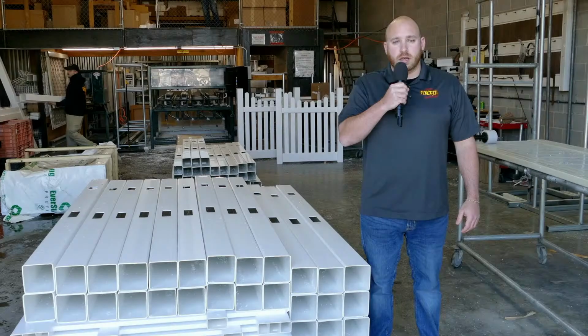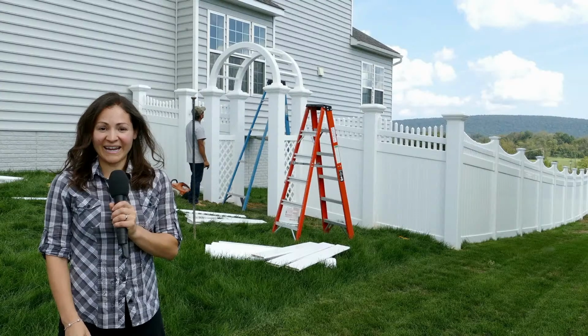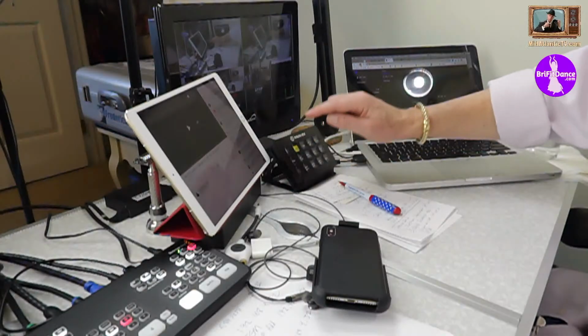And there's a fence from Frederick Fence Company, the materials they use to make their fencing. And there's a fence that they installed. How do you like them apples? So there we go. Let's go back to the logos and back to camera 1. How do you like that? How cool is all that?